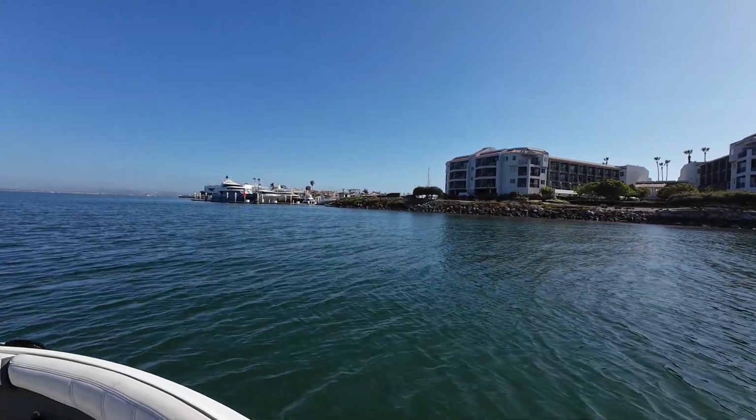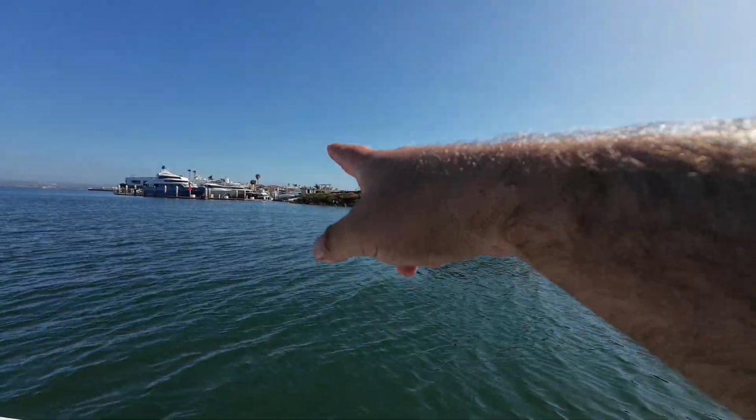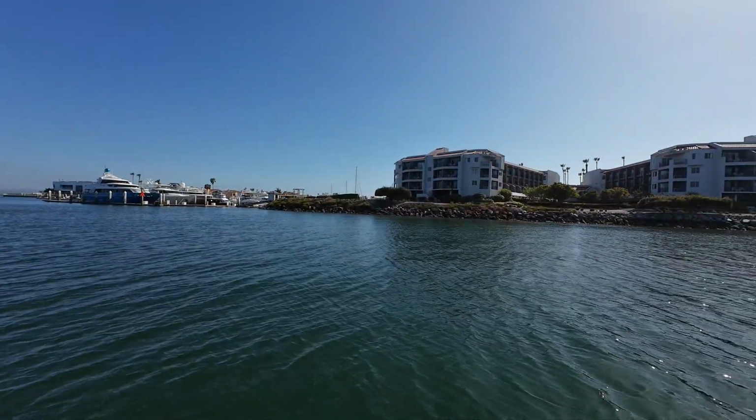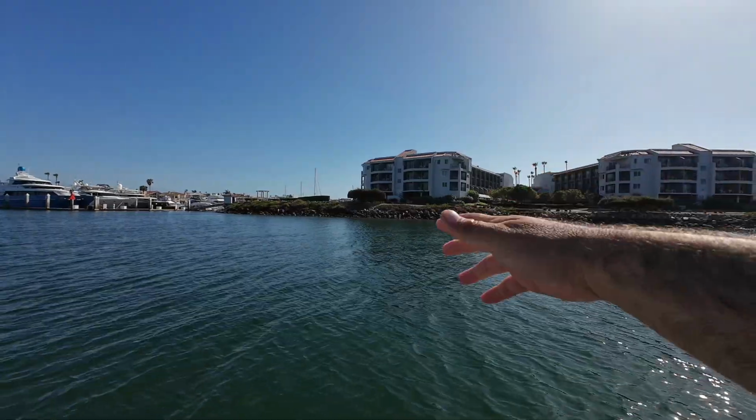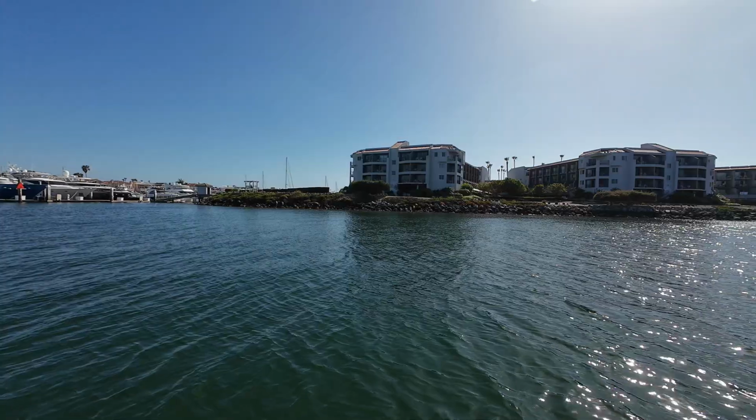Also, a lot of people that come to San Diego by boat use this marina because they get all the same services that the hotel gets. So room service, access to all the bathrooms or whatever. They have a pretty cool setup. And that's most marinas, right? Most marinas have their own bathrooms, laundry facilities, things like that.